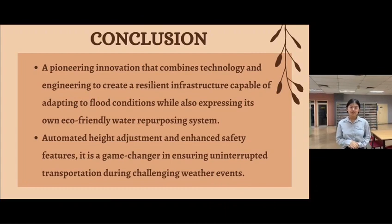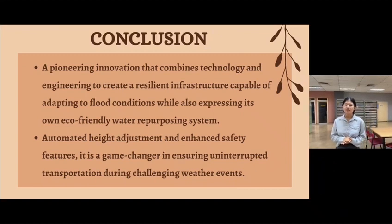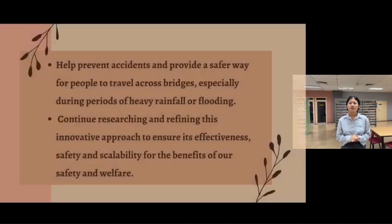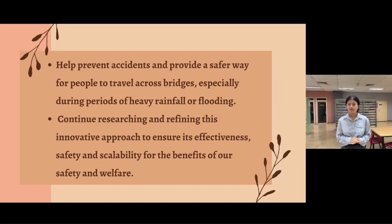The Smart Ecobridge is a pioneering innovation that combines technology and engineering to create a resilient infrastructure capable of adapting to flood conditions while also featuring its own eco-friendly water repurposing system. With its automated height adjustment and enhanced safety features, it is a game changer in ensuring uninterrupted transportation during challenging weather events. This system would help prevent accidents and provide a safer way for people to travel across bridges, especially during periods of heavy rainfall or flooding.